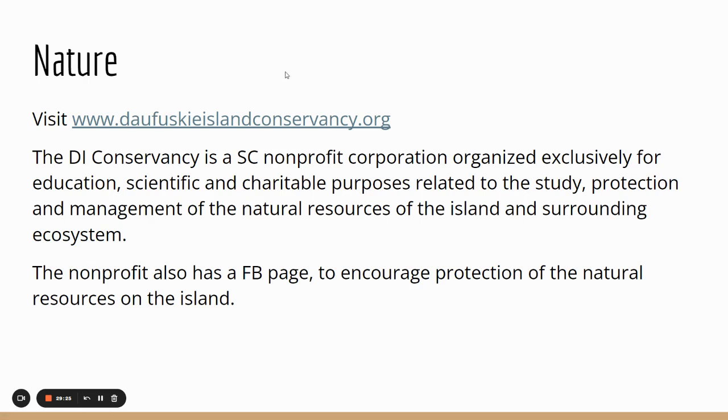Nature, the whole reason that we go there. And so there's a lot of nature, and there's an actual nonprofit that's helping protect the natural resources on the island. If you want to look at their website or their Facebook page.